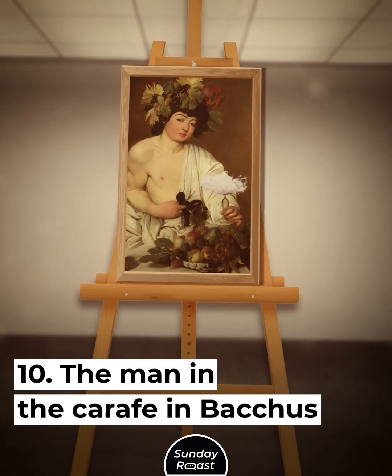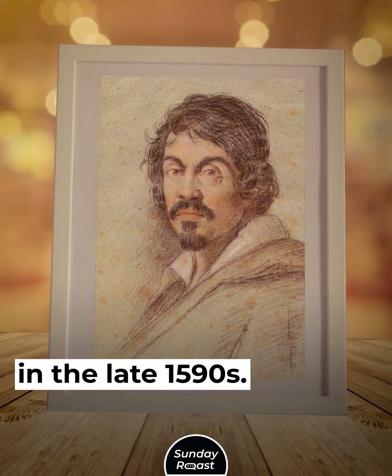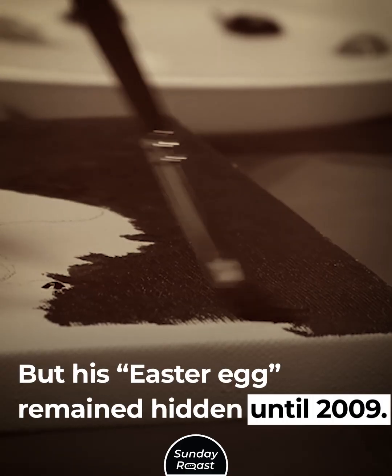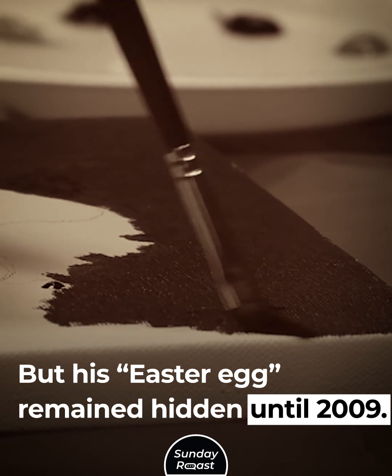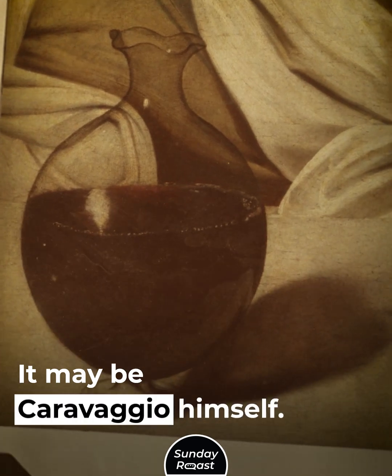10. The Man in the Carafe and Bacchus. Caravaggio painted a Greek god in the late 1590s, but his Easter egg remained hidden until 2009. There's a man in the carafe of wine. Bottom left. It may be Caravaggio himself.